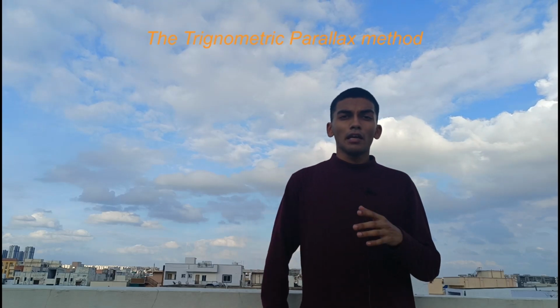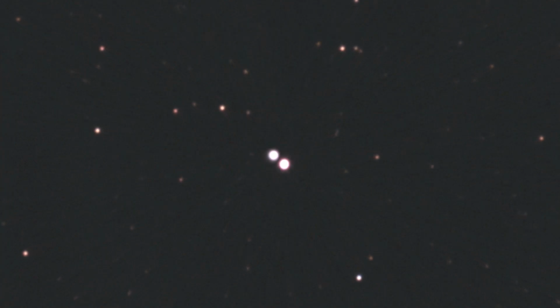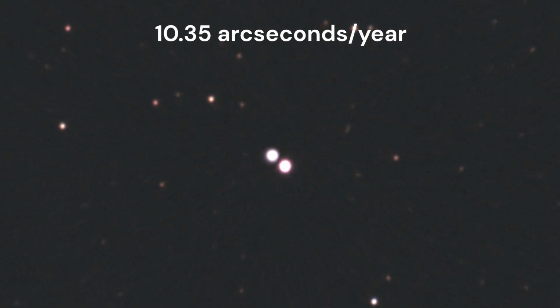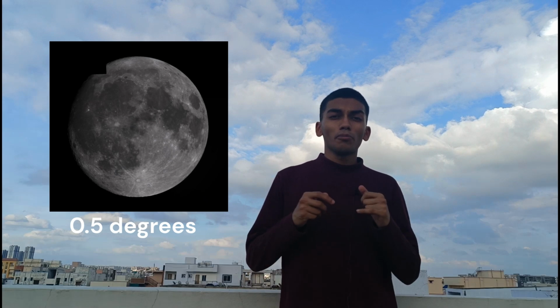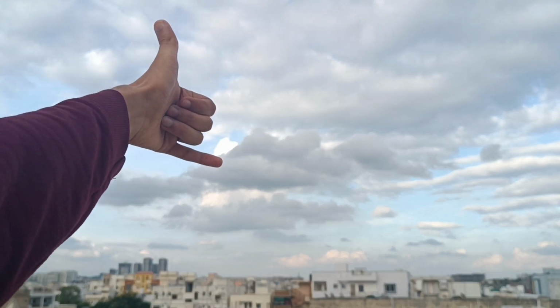In one of my older videos, I showed you guys how we can measure objects in space, specifically things like the craters. So I used the same technique, and I found out that the star has an apparent motion of 10.3 arc seconds per year. So the full moon is approximately 0.5 degrees. Now, for instance, 1 degree is the length of your pinky finger held at an arm's length.